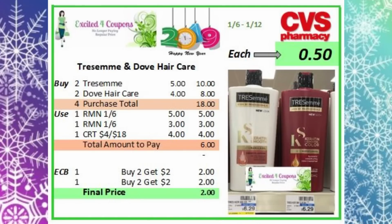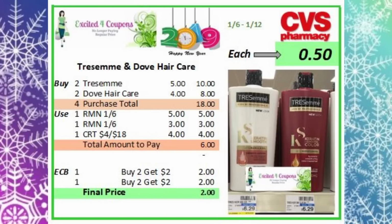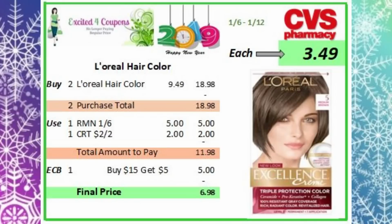This is another deal in case you want to buy the Tresemme or the Dove hair care. So you buy the Tresemme and the Dove hair care. So the total will be $18. You use a coupon for the Tresemme, deducting 5, 3 for the Dove, and that CRT that I mentioned, that is for hair care. So from 18 you pay 6, but you're going to be getting ECBs, 2 for the Tresemme and 2 for the Dove, making it $2 for everything, or just 50 cents each. I just wanted to show you two deal ideas in case you want to use that CRT.